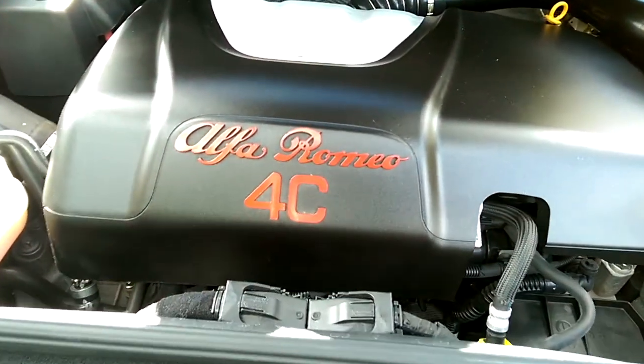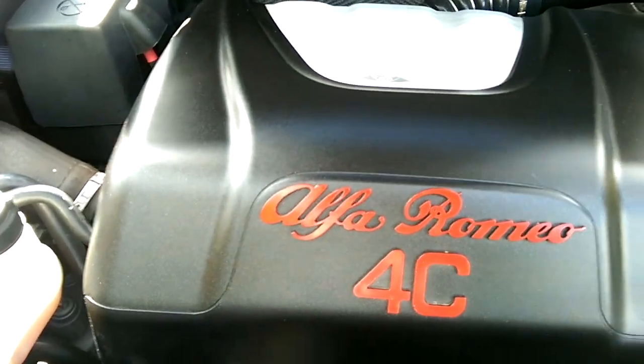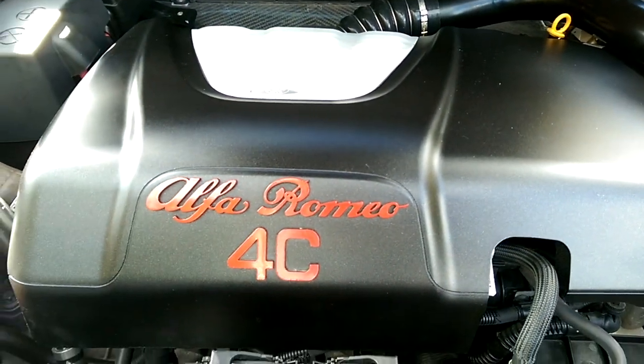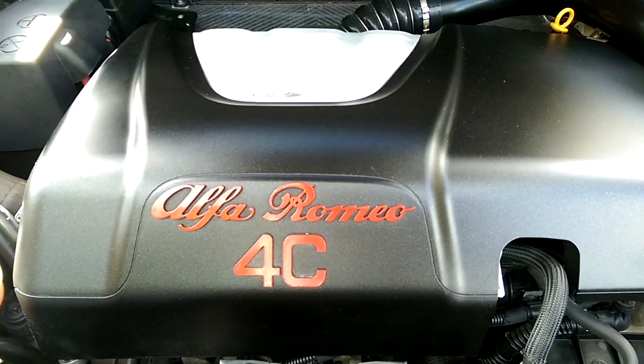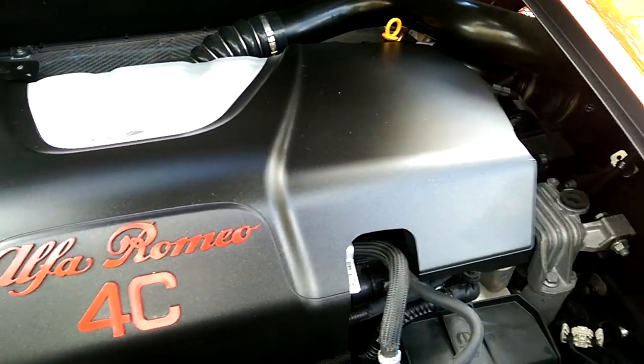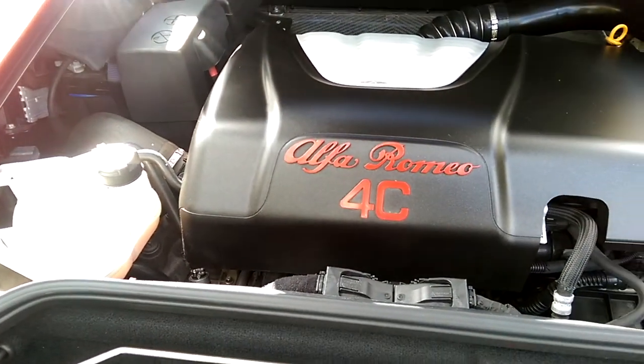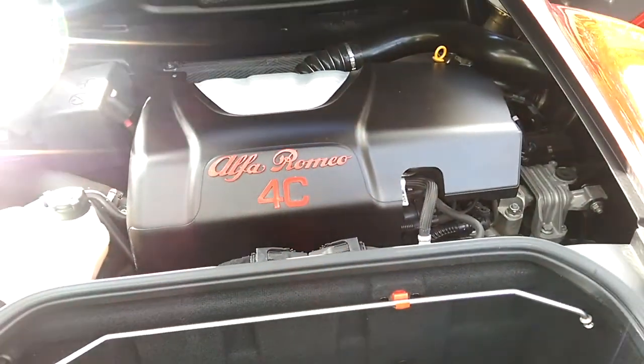And there is, of course, the very clean, in more ways than one, Alfa Romeo 4C 1750 engine. So it's a very clean engine. As I say, I mean that in more ways than one, because it's also extremely low emissions.